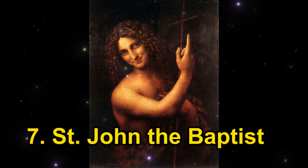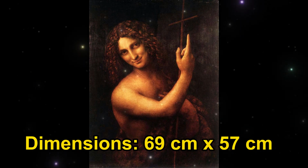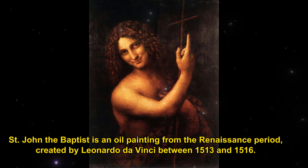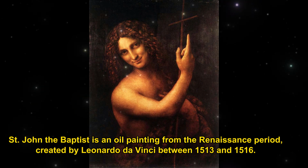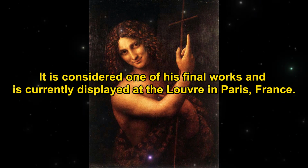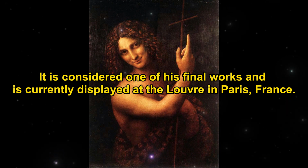7. St. John the Baptist. Dimensions: 69 centimeters by 57 cm. St. John the Baptist is an oil painting from the Renaissance period, created by Leonardo da Vinci between 1513 and 1516. It is considered one of his final works and is currently displayed at the Louvre in Paris, France.